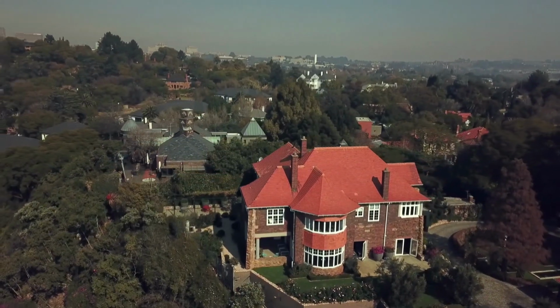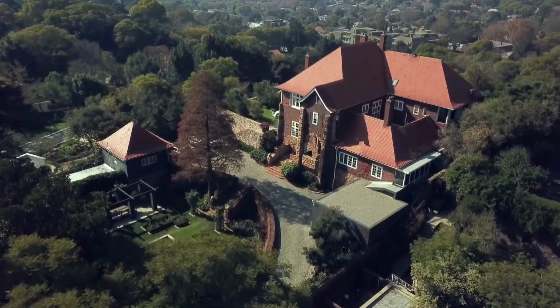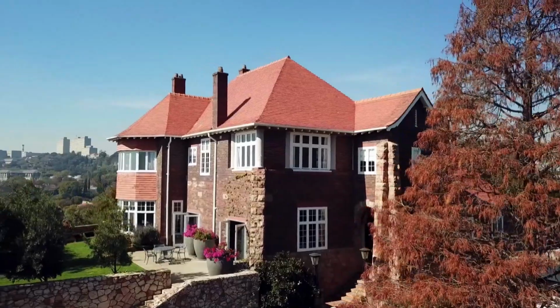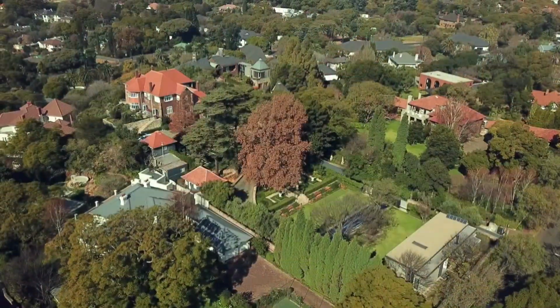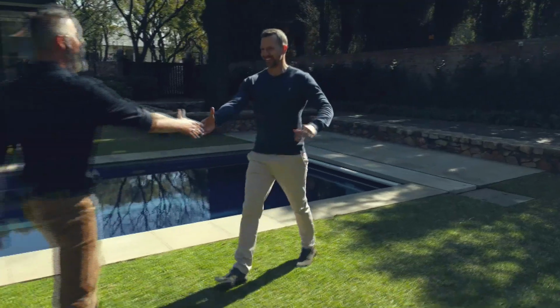With its generous proportions and commanding views from the city to the Magaliesberg, this home earns its protected heritage status through style as much as age. The new owners, together with landscape designer Gregory Mark, invested their energies in reimagining both the house and gardens.